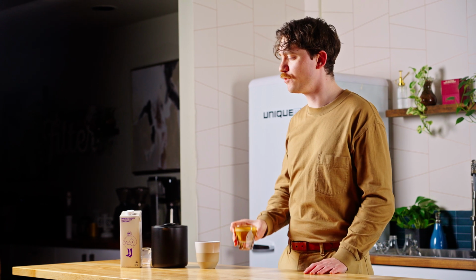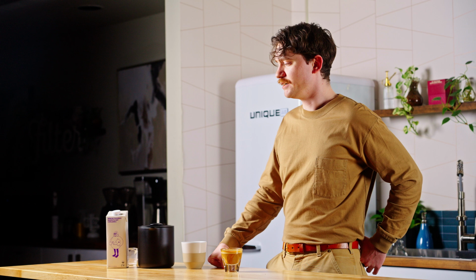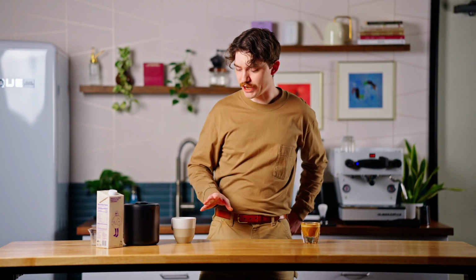I'm trying to think about where I would put that in the final rankings, but we can come back to that in a second. Let's try it with filter coffee. The Minor Figures did not have any weird coagulations in the filter coffee. It just looks like a nice, slightly creamy cup of filter coffee, so let's give that a taste.